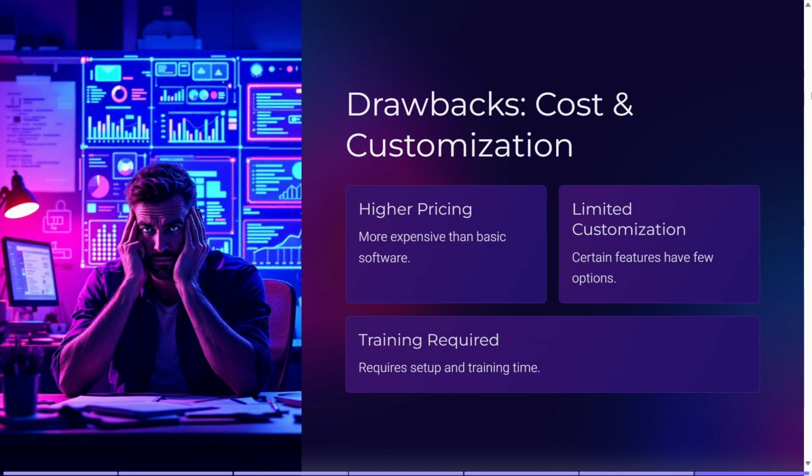Let's have a look at one or two of their drawbacks, however. They do have a higher pricing plan than some of their competitive software. There are certain features that are limited. They don't have a whole bunch. It is more set for somebody that is looking for basic software. However, it does require a setup, and it will require some training time to understand some of their features.